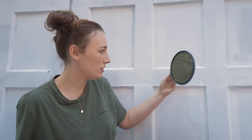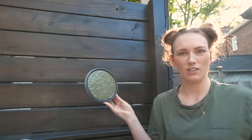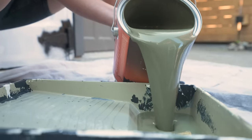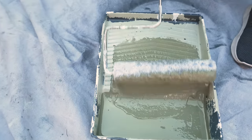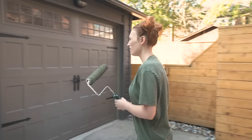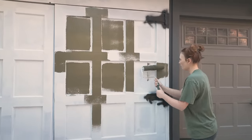I mean, pretty good. How does it look with the fence? The fence, the deck. Oh yeah. Just natural beauties, those are. Okay, let's get to it. It's subtle, which is nice. It's not bright green. It's not in your face.